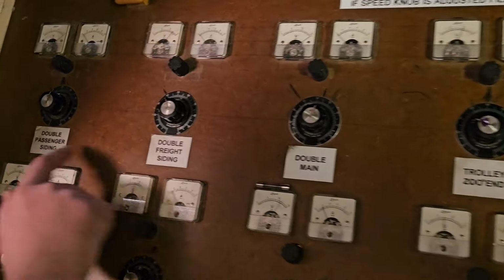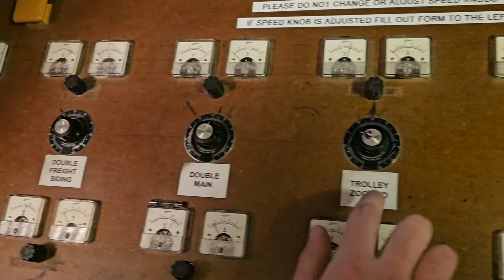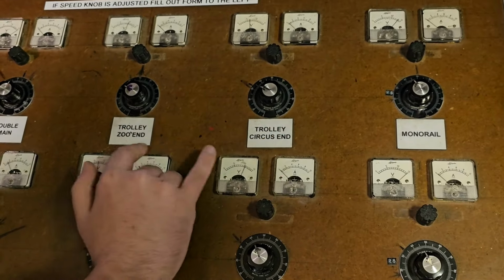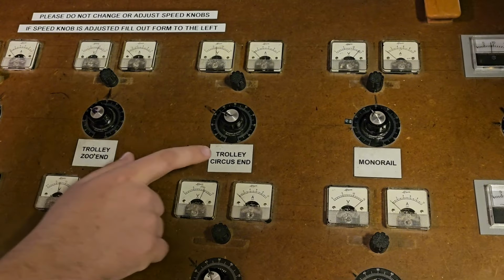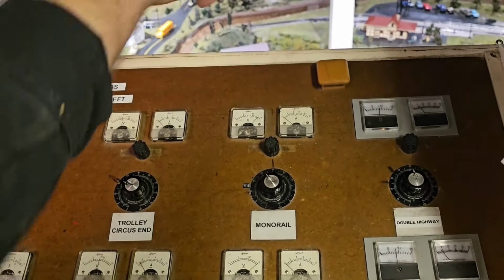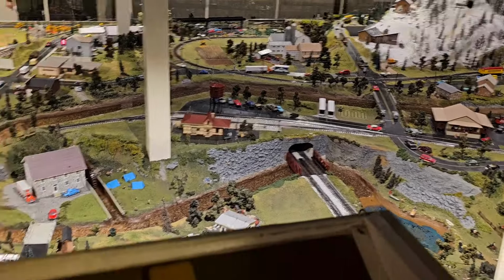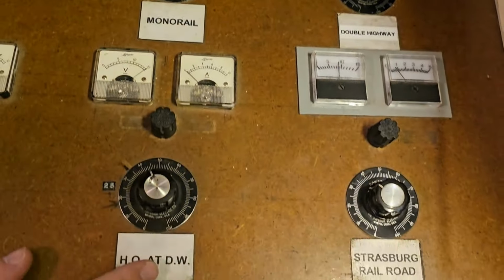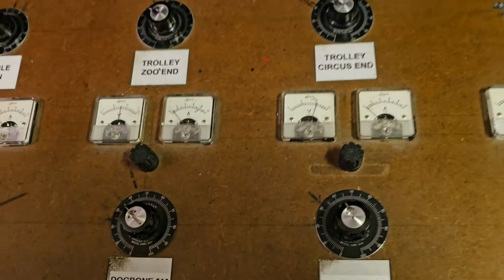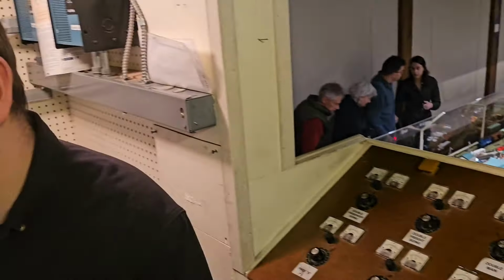And then you can see the different types. So we have passenger siding, freight siding, double main, which is where the Amtrak runs. Trolleys. We only have one trolley track, but it's broken up into two sections, the zoo end and the circus end. Monorail, double highway, which is over by the mountain. And then we have the Strasburg Railroad, HO at Dutch Wonderland, the Dogbone Circuit, and over by the park. Man, this is amazing.